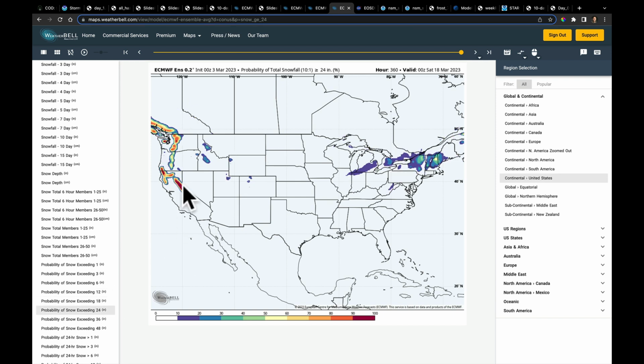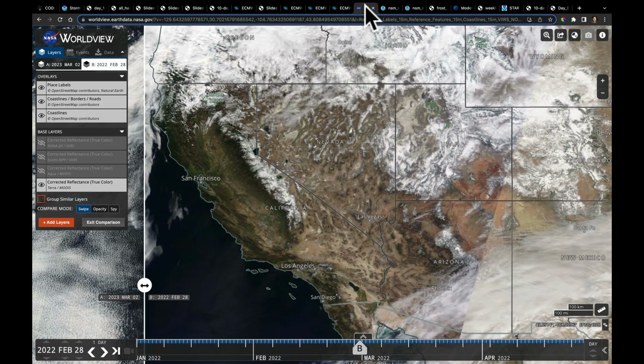And we might be able to add in the next couple of weeks another 2, 3, 4 feet of snow in the Sierra Nevada. And that is an area that is just packed with snow. Take a look at this. I put this in the report today. This is February 28th, 2022 snowpack.